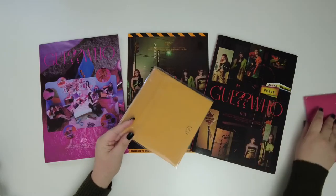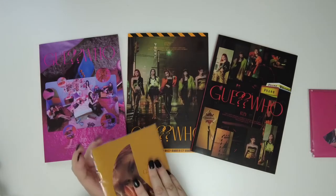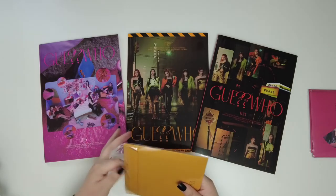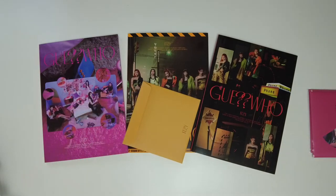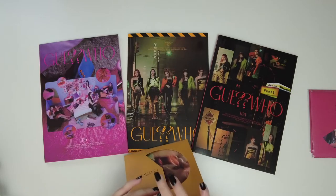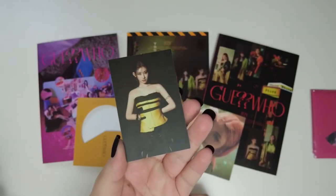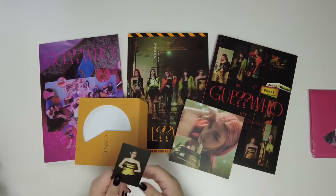Okay, so let's go ahead and look at the pre-order benefits. These probably might just be postcards. Which, not gonna lie, if they are postcards and they're this size, I'm gonna be kind of happy. Ooh, they do look like a photo card. Oh my gosh, a front and back photo card? Okay.